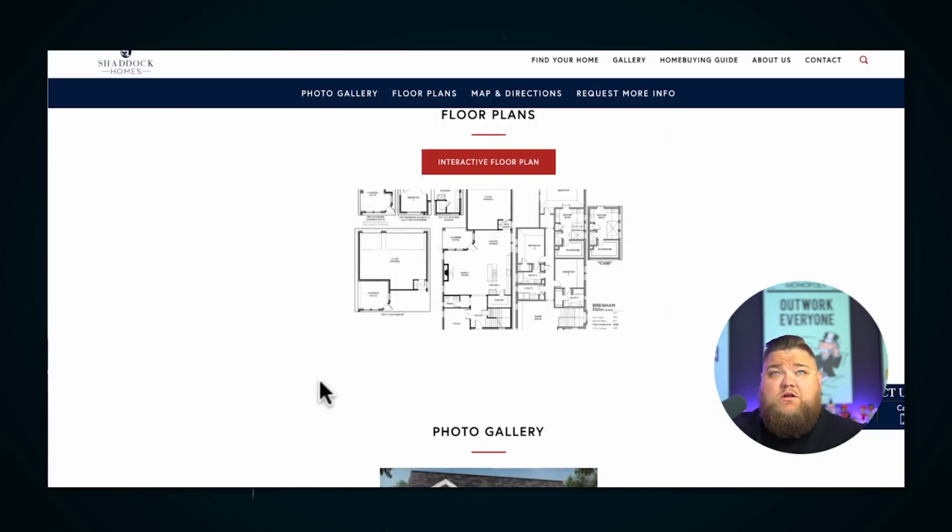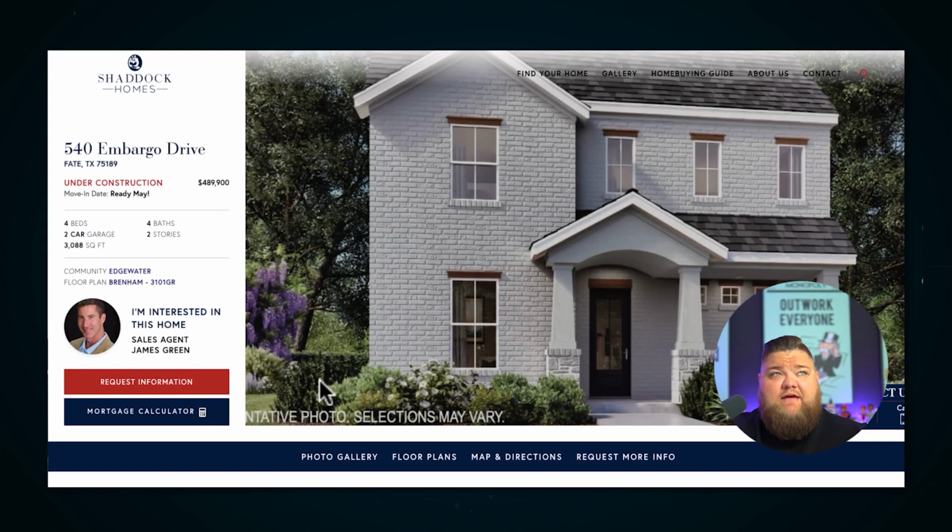Like I said, it's in Edgewater in Fate, and they currently have it listed for $489,900. That's without any incentives or price reductions or things like that. And so I don't know if this is a complaint, but again, Shaddock, you're not going to see them advertise tons of incentives, right? It's not their calling card. Not to say that they don't do those, not to say that they're not helping out buyers with closing costs or rate buy downs or price reductions. They just don't really advertise them. So the best way to find out about those is to call me as your realtor, and we'll go and we'll talk to those communities if you're interested with Shaddock.